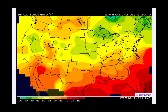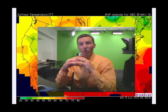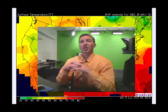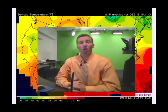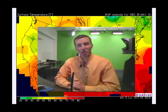Now, I didn't put the water vapor satellite on here. Probably should have done that. But once you get above that layer of low stratus clouds, the air aloft is actually quite dry. So the sun should be able to work on those low clouds as we go throughout the course of the day. But how quickly those clouds erode will make all the difference in the world in terms of our high temperature forecast today. So it's a challenging forecast.